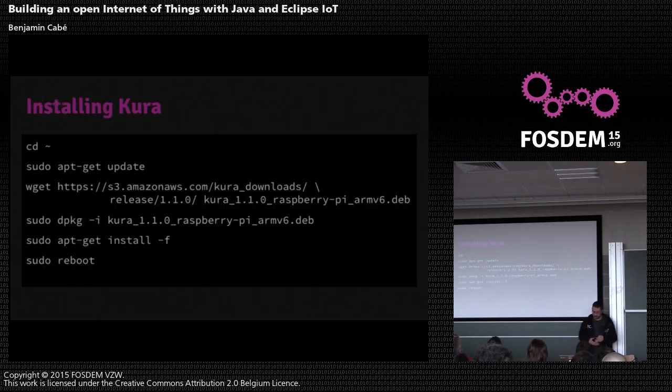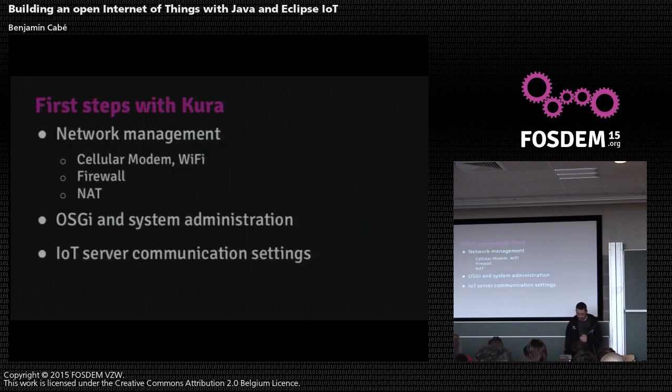Installing Kura is very simple. Especially on the Raspberry Pi, there is a Debian package that is ready to use. So you just download the Debian package and install it on the Raspberry Pi. And the built-in features of Kura include managing the network. If you want to set up firewall rules, do network address translation, or configure a PPP cellular modem, this is something that you can do with Kura. If you want a good overview of all the OSGi bundles running in Kura, you can also have access to that. You have an OSGi console. You also have a shell that you can easily access. You don't have to SSH into the device. You can do it right from the Kura interface.